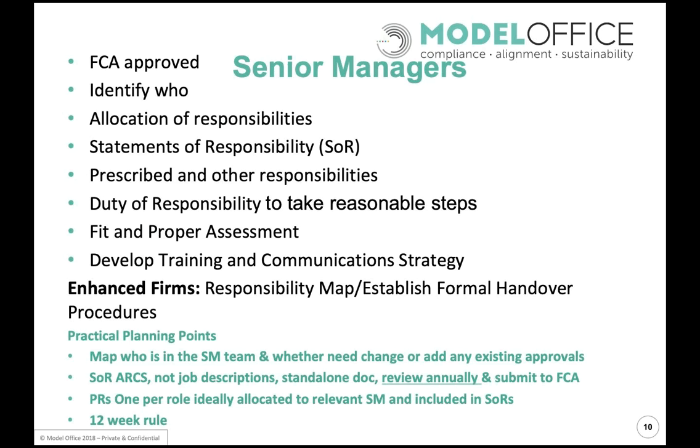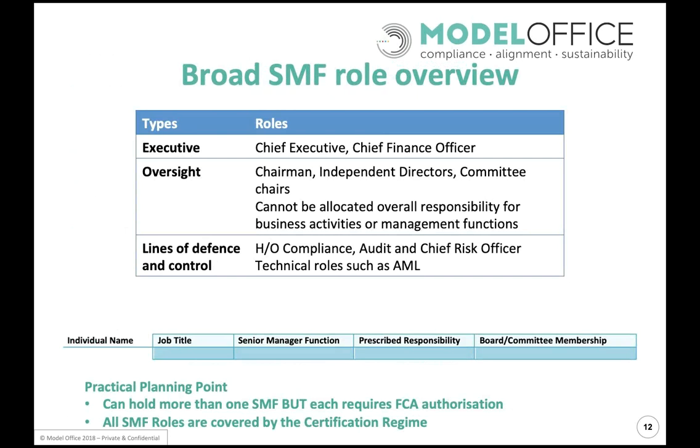So all this is in our pack. All this is in the reports and the guides that we've got. But this is just a broad overview of what you need to now be looking at from a senior manager's perspective. The idea is that you know the types of roles within your business and you map those out. When it comes down to statements of responsibility, we have a whole case study, or case studies, should I say, in our pack around how to do it, how to map out the individual roles and responsibilities from a senior management point of view and a certification point of view. That's all in our pack, and you can download that and then apply it to your business, and away you go.